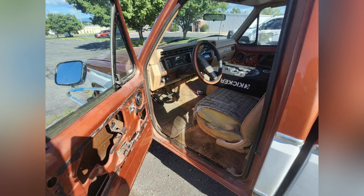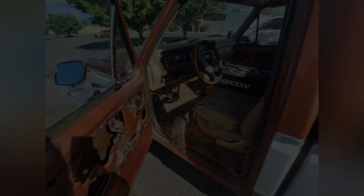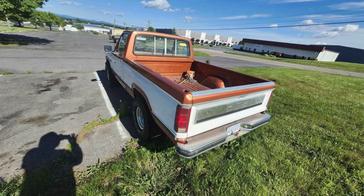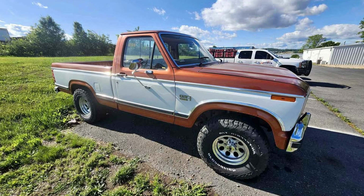Despite its age, the truck has very minimal rust, which is a testament to its care and storage over the years. The original door panels are still intact and available, preserving much of the truck's classic interior charm. While the truck runs and drives solidly, it does need a little carburetor tuning to optimize performance. Additionally, there is a minor oil pan gasket leak that will need to be addressed to prevent further issues.